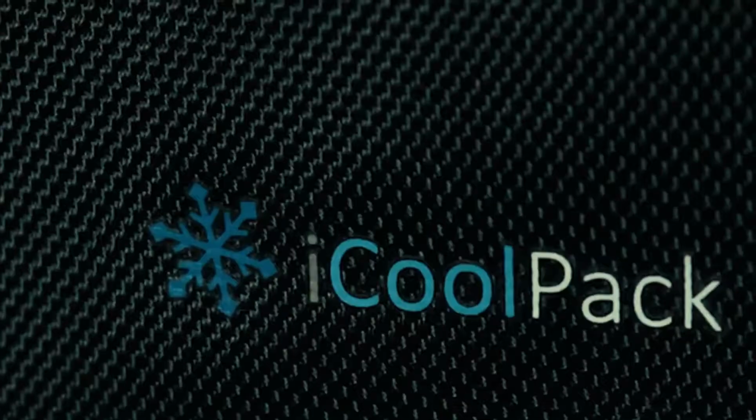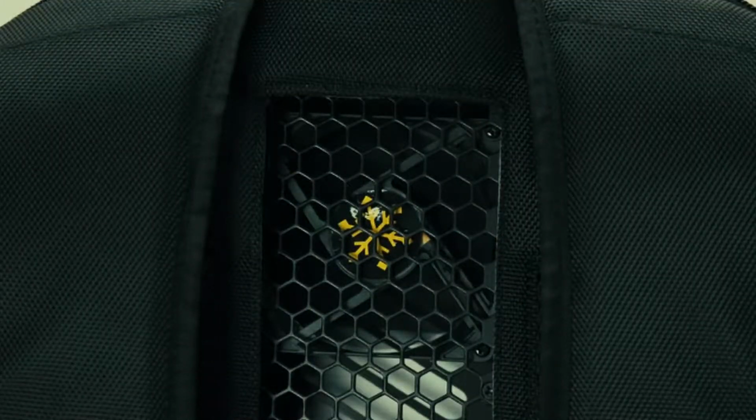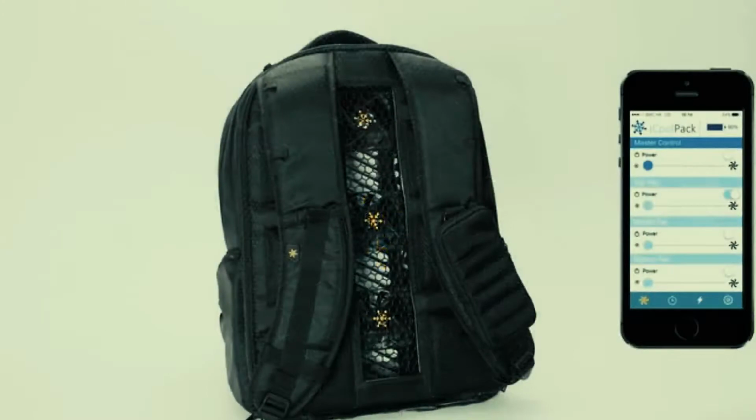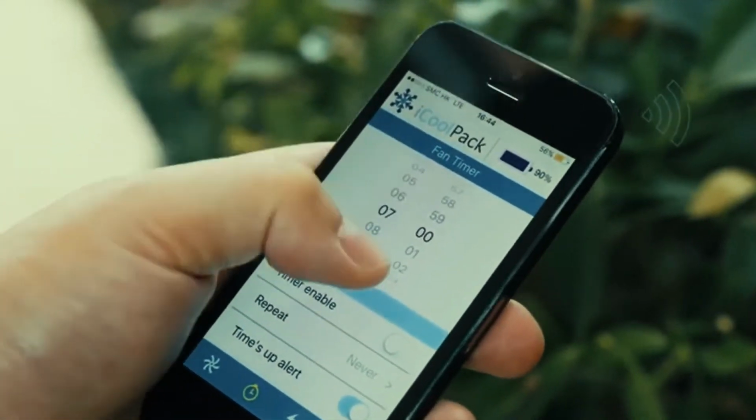The iCoolPack is the world's first backpack with a powerful fan cooling system to keep you cool when you're on the move. You can control the individual fans by smartphone. You can even set a timer for your fans.